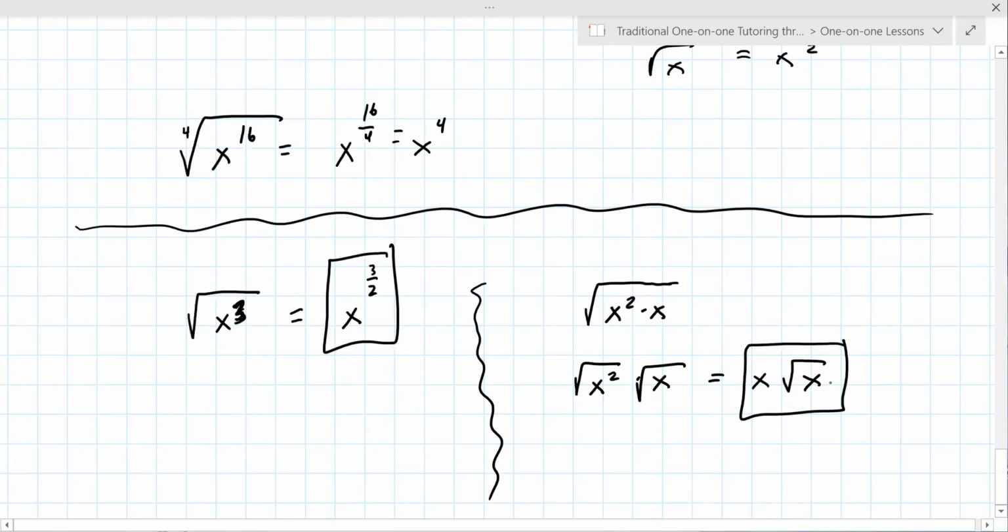The one on the left makes a little more sense, and the one on the right is the one you see on standardized tests. So that's the problem there. That's the issue: you have to realize that it's the same thing here.